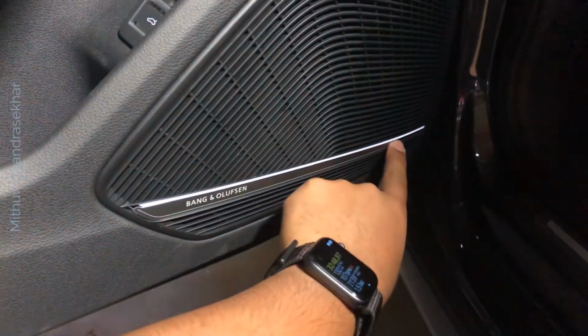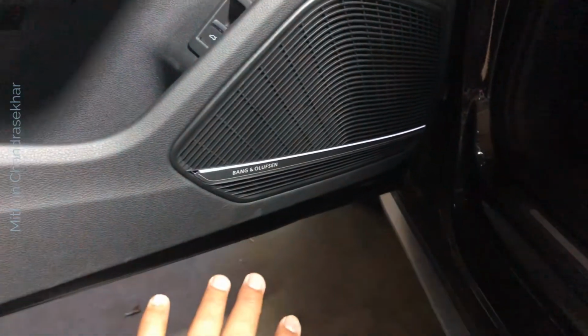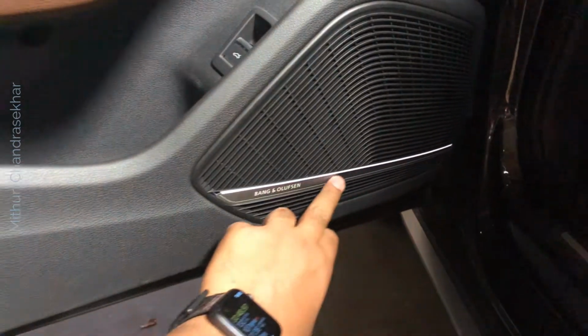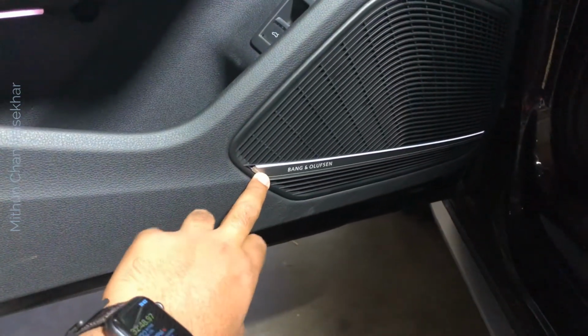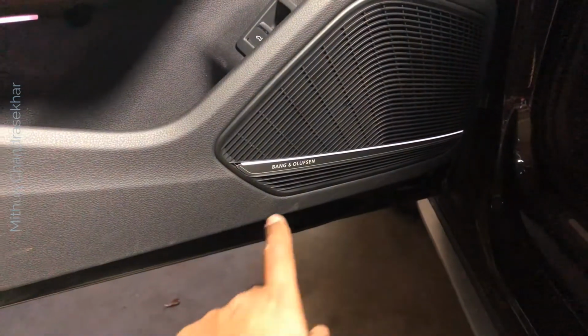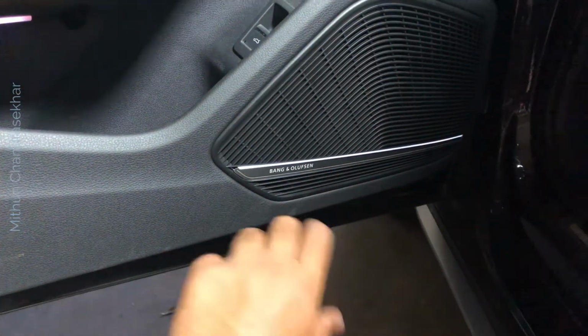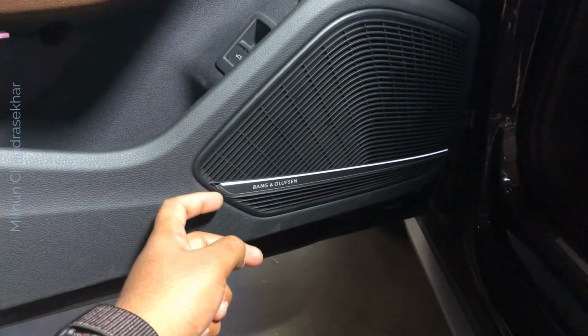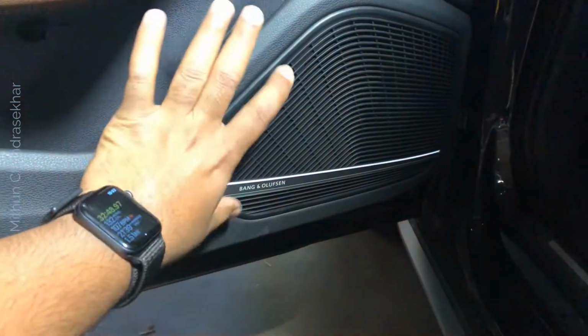Let me see if I can show you. So there you go. You can see that little strip. When it came from the factory, this little strip was a piece of metal, a nice shiny piece of aluminum or some other metal. It was built really well, but apparently for whatever reason, the way it was installed, the edge of it could dislodge from the actual speaker grill.